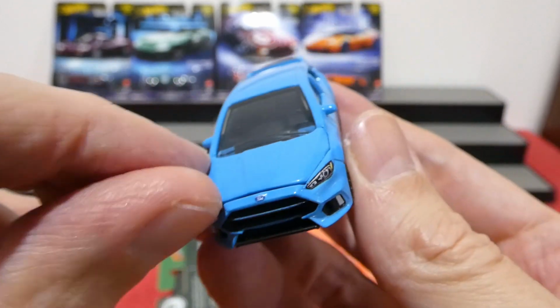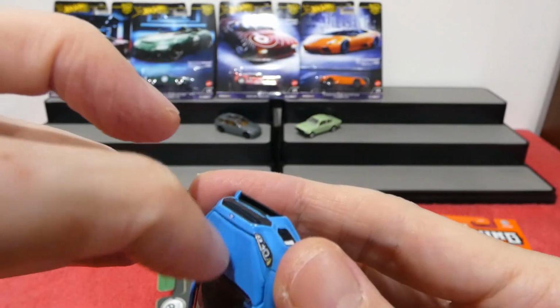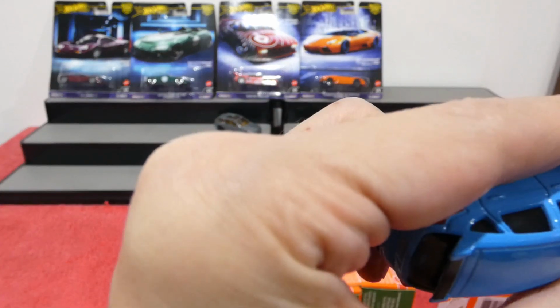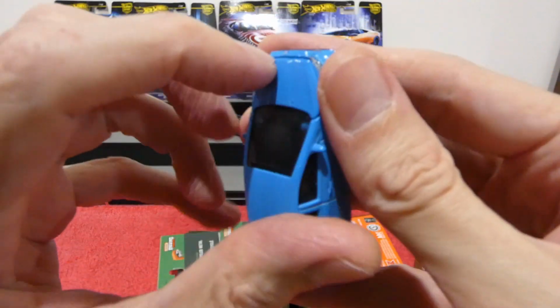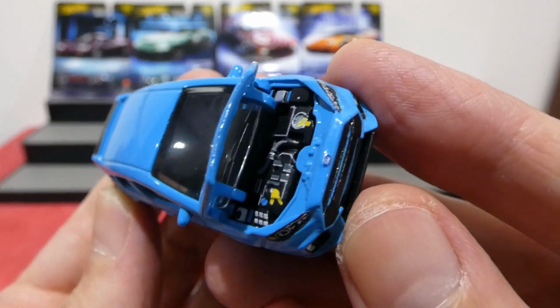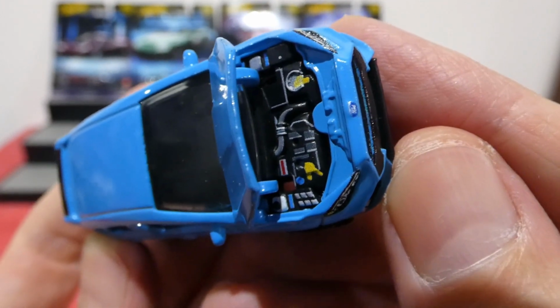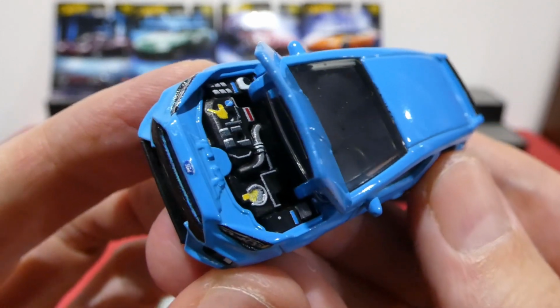All right, now for the moment we have all been waiting for. See if we can even open up the bonnet here. I'm gonna have to use the edge of the knife once again. I hate doing this. Oh, I can't do that. There's nowhere to actually get a grip on this. There we go. Oh yes, we do actually get all engine painted details as well. Look at that. Oh, that is very, very awesome. Okay, that has made my day. I do like the look of that. And there we go. That's super cool.